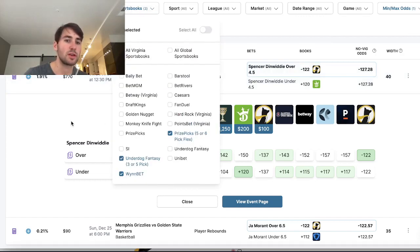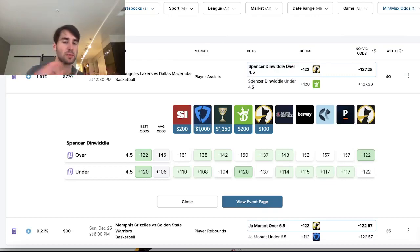For whatever sportsbooks you're using, it's just going to point out, hey, here are the top profit margin plays. No BS, just based on data. Here's what the data is saying. The best play is Dinwiddie over 4.5 for these 3 sportsbooks you have selected.